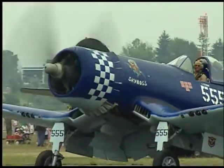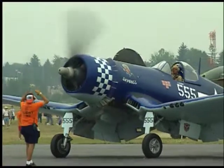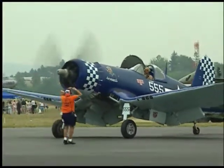This airplane, since the museum got it, was flown by my buddy who passed away last year, Bill Dodds. Bill was our top gun. Whenever discussions came up about aircraft, he had the answers. His son is flying the P-40 for the museum.